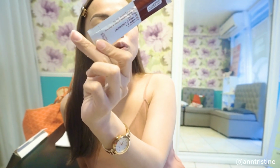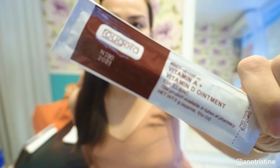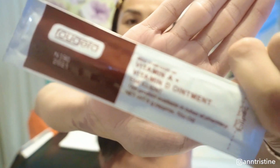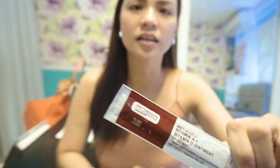Okay. Taking this home. Galing siya ng New York. Ayan. It's an ointment na kailangan kong ilagay sa kilay ko twice a day hanggang sa matuyo siya. So, twice a day for 1 week.